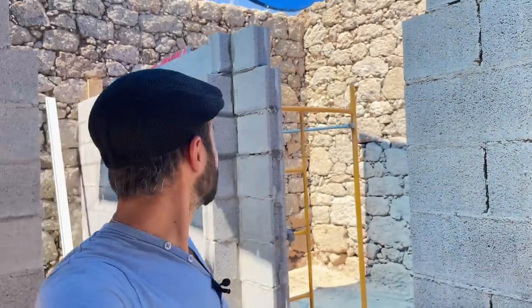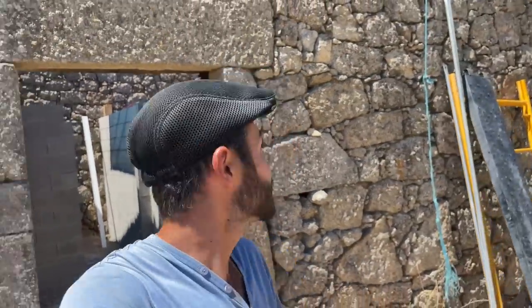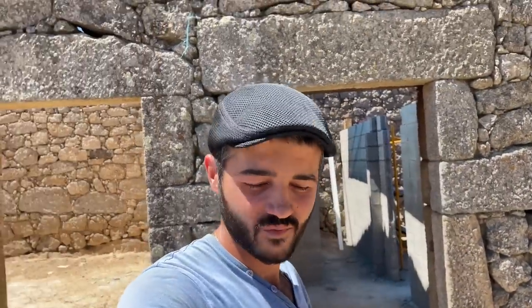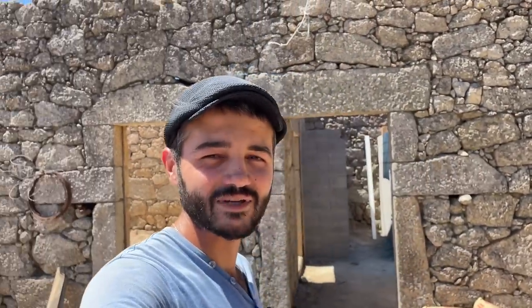So guys, as you saw, we finished building the wall. I think it looks amazing, and you know, I'm so excited because piece by piece, my dream comes to fruition. You know what I mean? Piece by piece, we are turning this abandoned house into my dream home. So it's incredibly exciting.